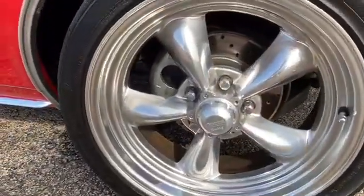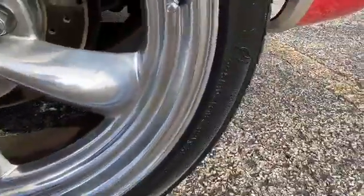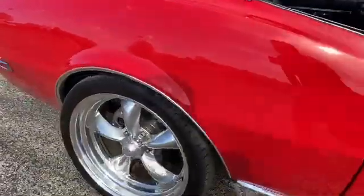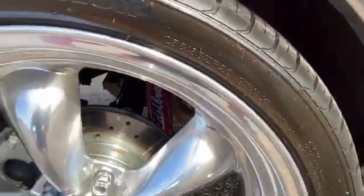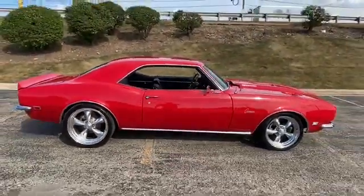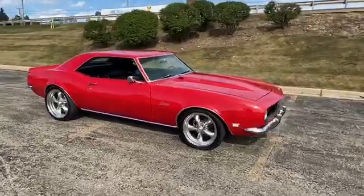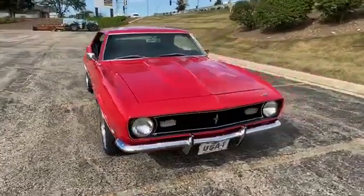Excellent setup. The front wheel on this particular car is a 225/40/18, and then the wheel in the back is a 255/35 ZR20. I'm going to step back so you guys can check out that stance. Paint is a 10 to me. It's mint. It's at least a $15,000-$20,000 paint job on this car. This is a high-end Camaro.